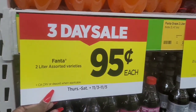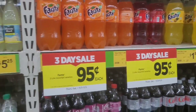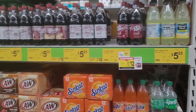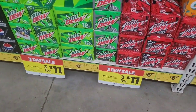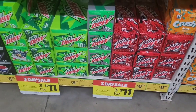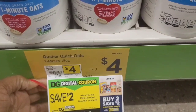So also with the 3-day sale, they have some, what is this, Fanta? I almost said Faygo. Fanta on sale for 95 cents, which is definitely a pretty good deal for a 2 liter these days. They also had the 12 packs of cans of like Mountain Dew and Pepsi, 3 for $11. That's an okay deal. You can probably get a better deal elsewhere at like your local grocery store.